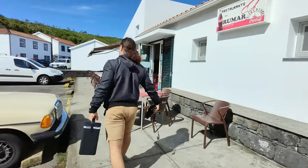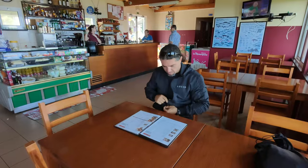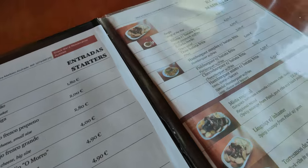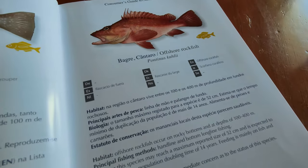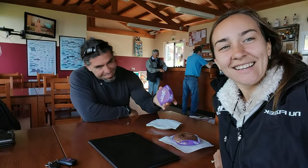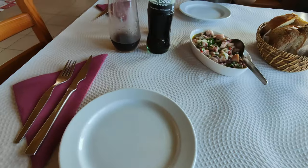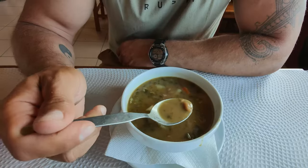Restaurant Rumar had a very kind staff and they let us camp here for a little while before our scooters were ready again. They had enormous variety of local cuisine and we could also pick fish from a local fishing boat. Yeah, we couldn't order a meal yet because it's early, so we got a little treat. The kitchen opened at 12 o'clock and our meals were ready just on time.